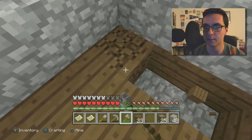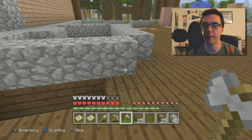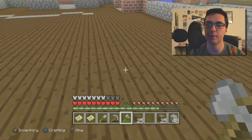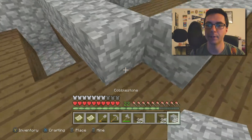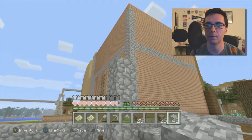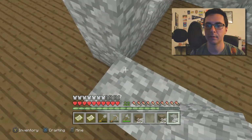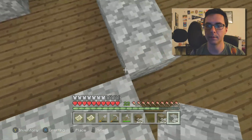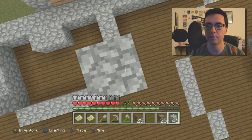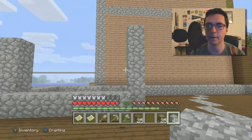Just to remember that that's going to be a downward to the kitchen. And then from there on, we have to figure out how far the staircase is going to go down. So I'm picturing being 1 more block high. Here, let me do this. 1, 2, 3, 4. Yeah, 4 is a good height. So 5. Yeah, that's good.